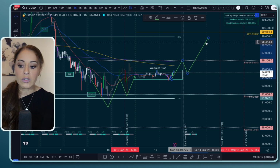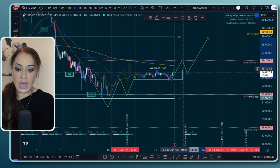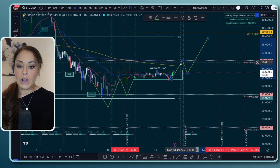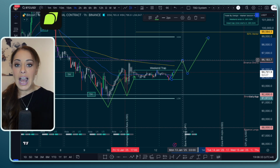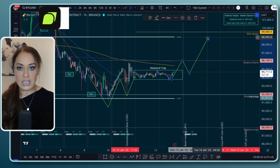Now, this is of course dependent on the price breaking out of the weekend trap number one, which it's too early for it to do that. So I'm just giving you an idea of what to look out for. I'm not saying it's actually going to happen, but it would depend on price first breaking out, then breaking the 200 EMA, then going to these short orders, then not having a seriously negative reaction from there, but creating the higher low. That's where you would get a bit more confidence that price is going to continue up.